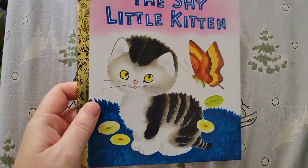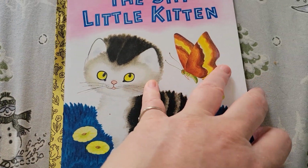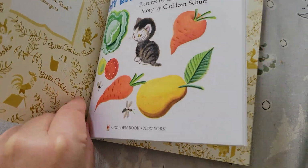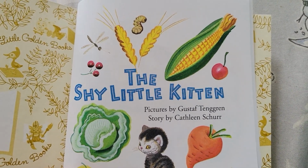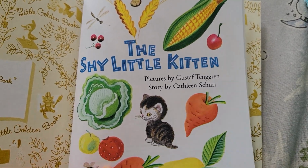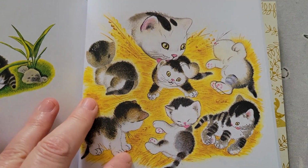Look at that. Mimi reads The Shy Little Kitten. Aww, so cute. A little golden book classic. You can do a little light reading this summer, TT. Let's see. The Shy Little Kitten. Pictures by Gustaf Tenggren. Story by Cathleen Schurr. This used to be one of Mimi's favorite books because it's about kitty cats.